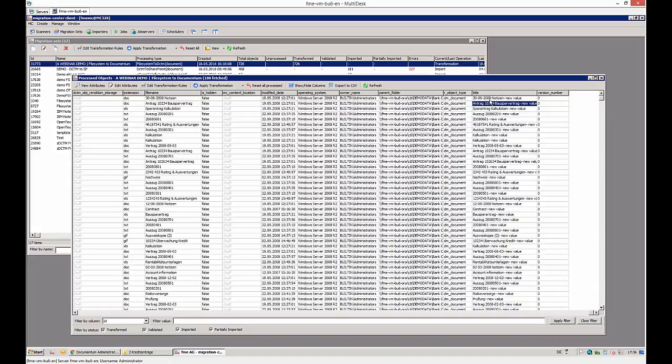So now I changed the title attribute from the old one with the object name and concatenated it with a new value. Right? It makes no sense at this point, but you see how quickly you can change the transformation rules to just get to your desired information or attributes at the other end.